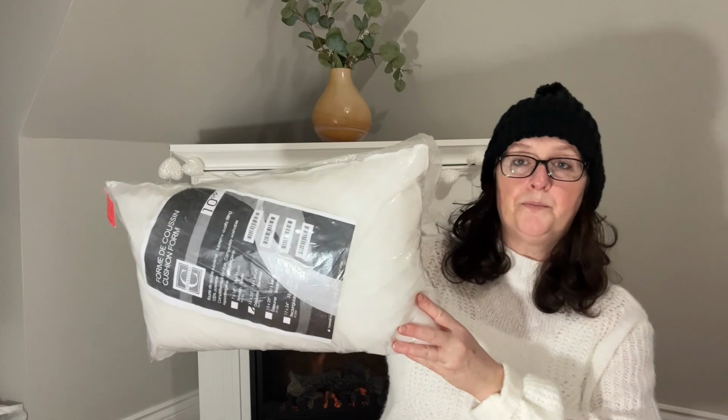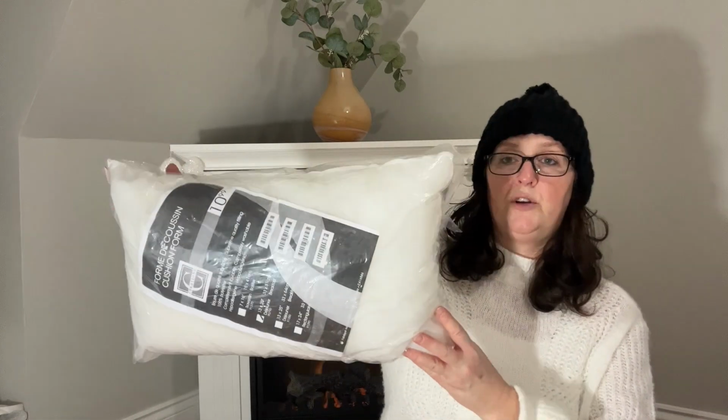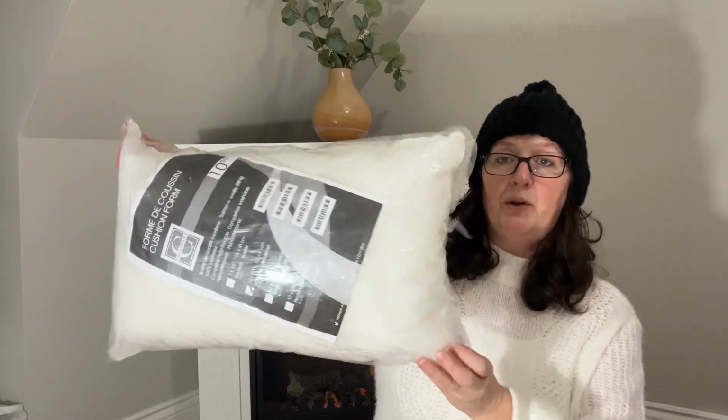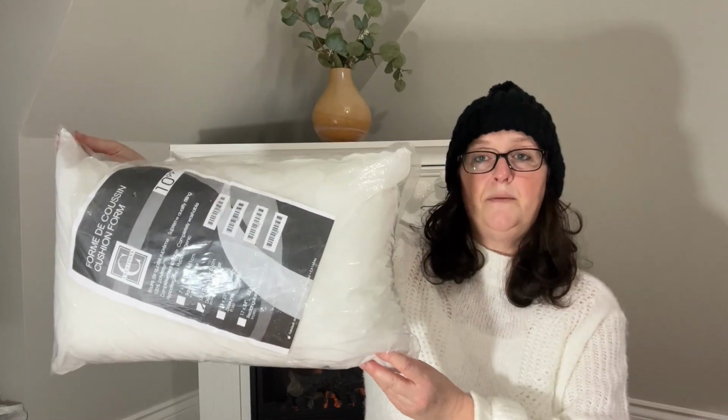So the first thing I'm going to show you here, it was $4.97, and this is basically brand new, still in the plastic. It was $10.99 originally. This is a pillow insert, and I've got a nice throw cushion cover that I'm going to put on this. Because it was brand new, I was definitely going to buy this. Love this.